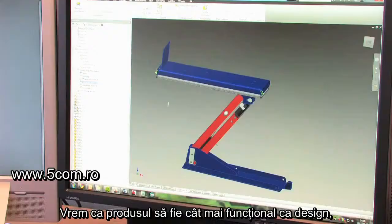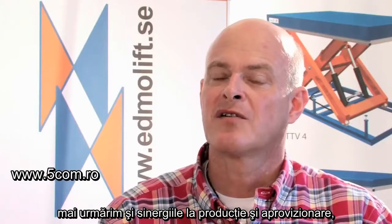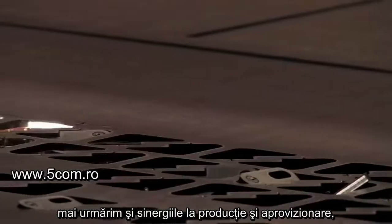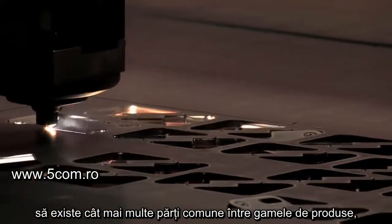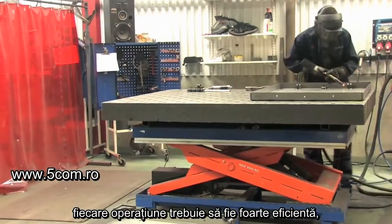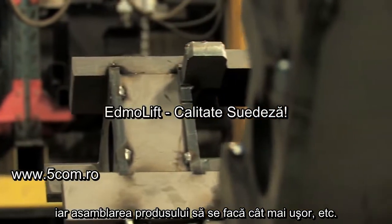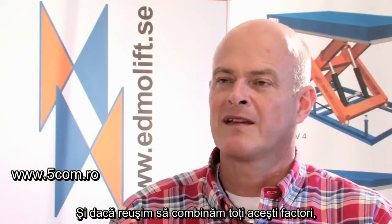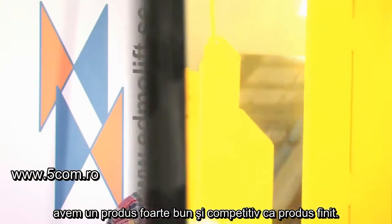We want the product to be as functional as possible in design. We also look for synergies when it comes to the production and purchase, that it should have as many parts in common with the rest of the existing product range. Every operation should be very efficient, and it should be very easy to assemble the products and so forth. And if we manage to combine all these factors, we have a very competitive and good product as an end result.